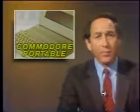Commodore is finally showing its new lap portable. It's got 16 lines by 80 columns, a built-in modem, business software in ROM, and 32K of RAM. It's expected to sell for under $600.